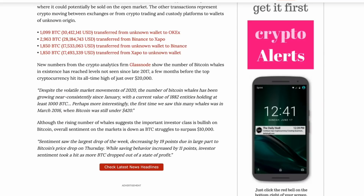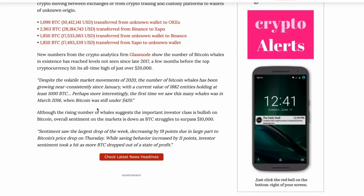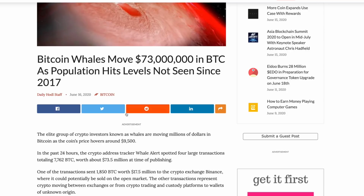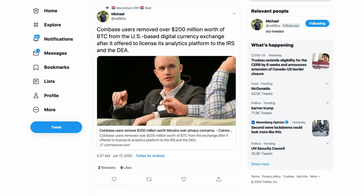Nevertheless, it is interesting to see that there are more Bitcoin hodlers holding at least 1,000 BTC than ever before, or rather than since 2017 during the last bull run. Something interesting to keep an eye on.